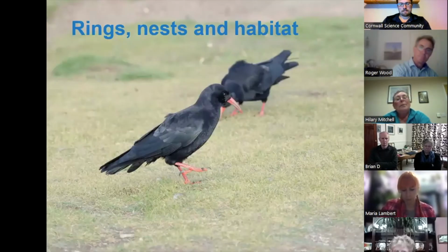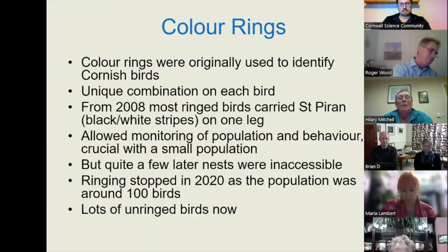Talk a little now about rings, nests and habitat. So colour ringing, I know, is a bit of a controversial subject, but when the chough returned, the RSPB made the decision that they were going to ring all the chicks. And this was so that Cornish birds could be identified. Each bird wears a unique combination. And this decision was informed by the success of a Welsh ringing programme.